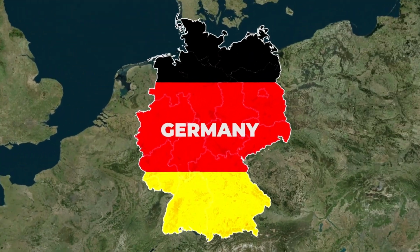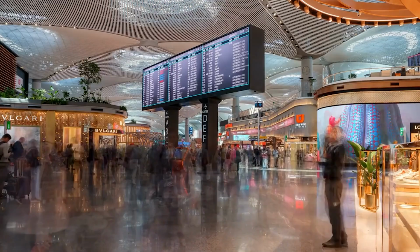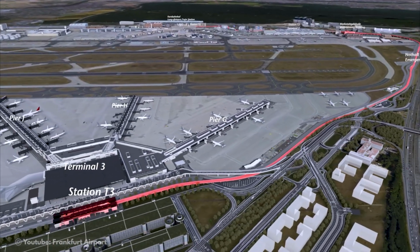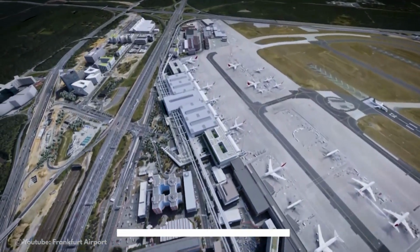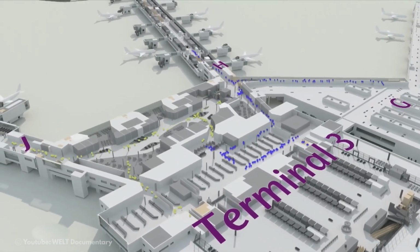This is a $4 billion makeover to one of the busiest airports in Europe. Frankfurt International Airport, which is situated in Germany, is presently undertaking a significant expansion to handle the growing volume of travelers. It's one of the biggest construction projects on the continent, involving over 800 companies in the development of a brand new terminal. Of course, a project this large comes with many difficult problems.